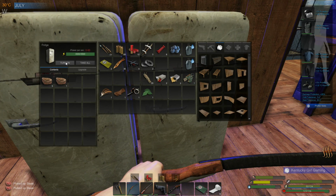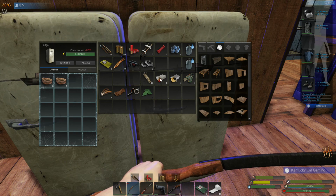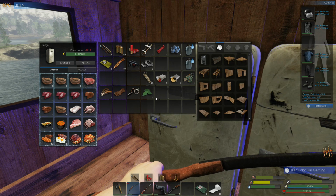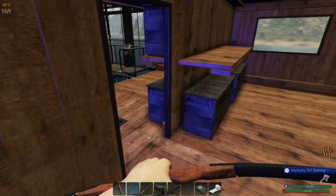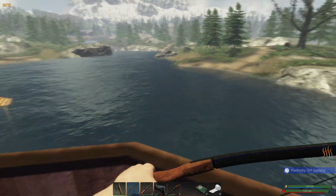Just going to put this in here and turn it on for now. We do have plenty of power. Power isn't an issue here. Or currently not an issue. Okay. So we have that going for us. Why is it so much quieter up here?